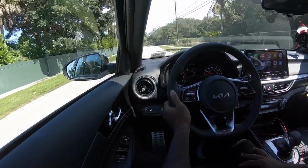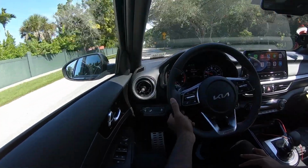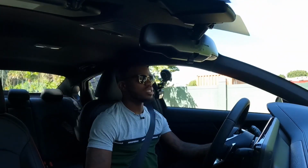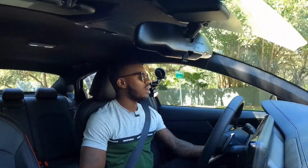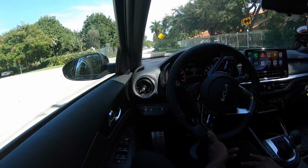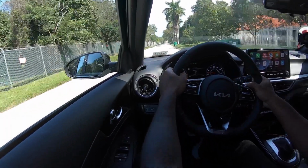Of course, in this class, the seats in here are aggressively bolstered compared to the Civic that I just recently tested. I love the GT stitched in the actual seat backs. There's this nice design in the seats, which looks really nice. So Kia did a really good job here with the updated version of the Forte. This also has a sport tune suspension, and that dual clutch is just perfect with this powertrain here.